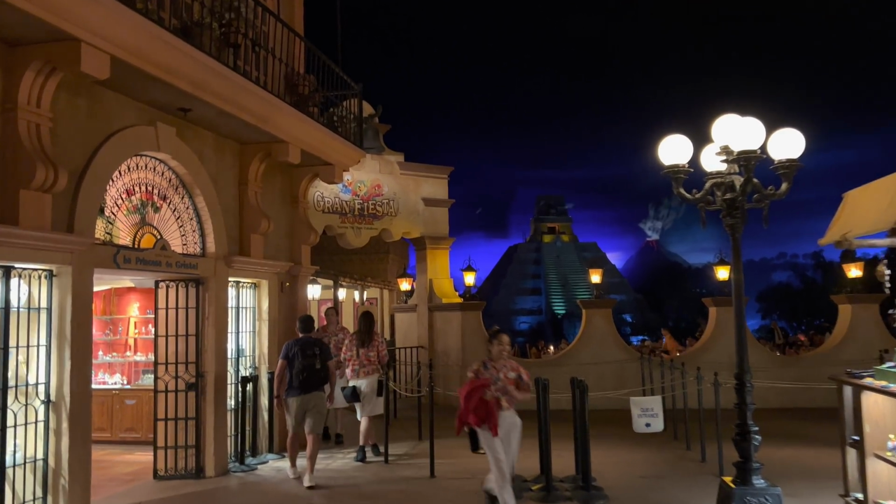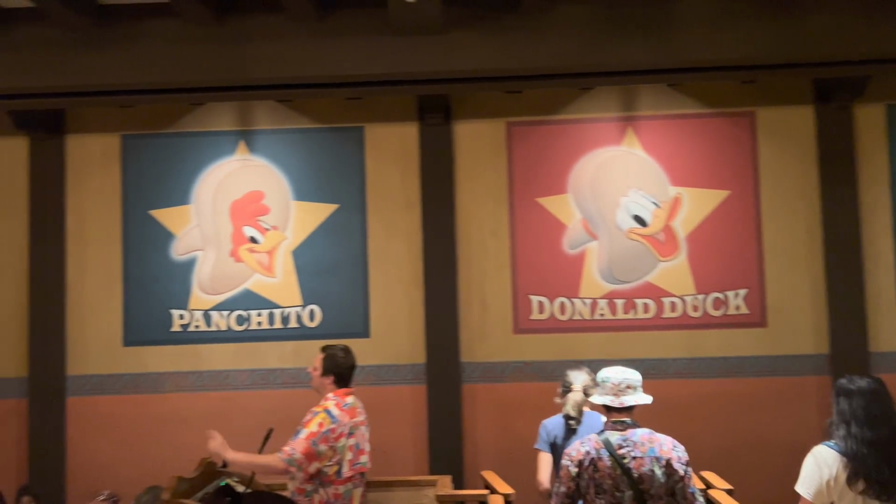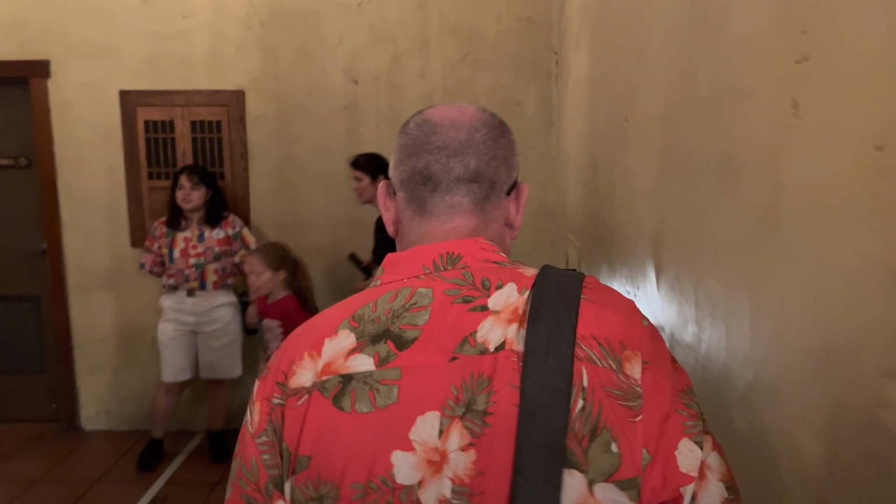And here's the Grand Fiesta Tour that we're going on now. Here are the three caballeros, the three friends, three amigos. The three amigos, oh my, Jose, Donald and Panchito. And soon to be Paulito.